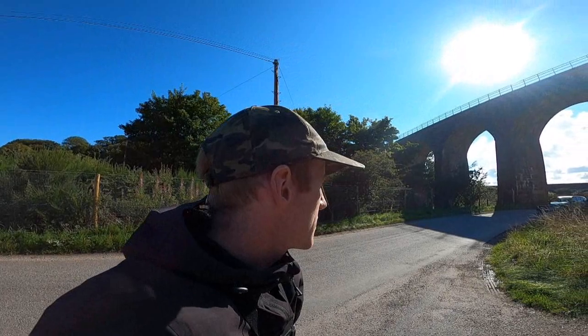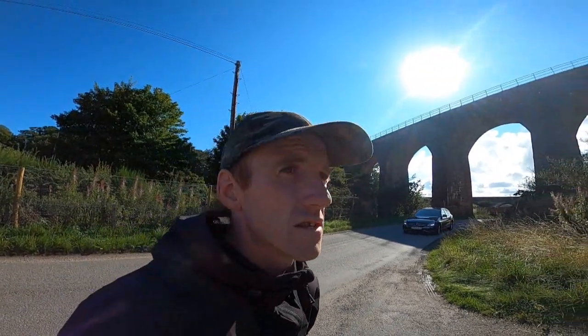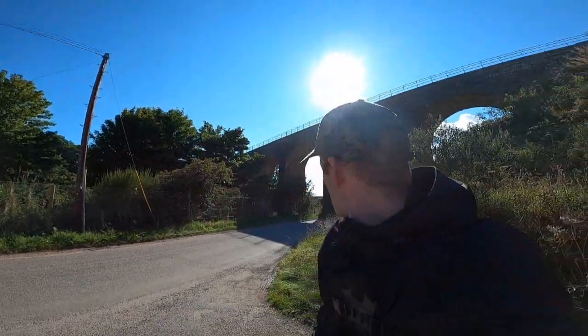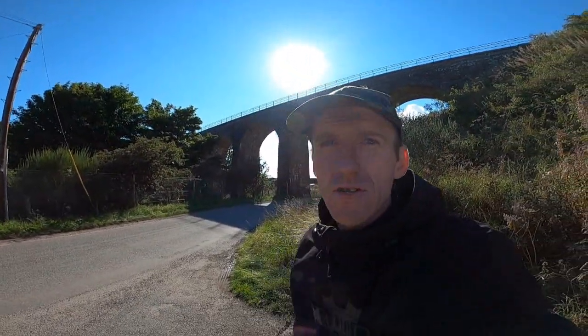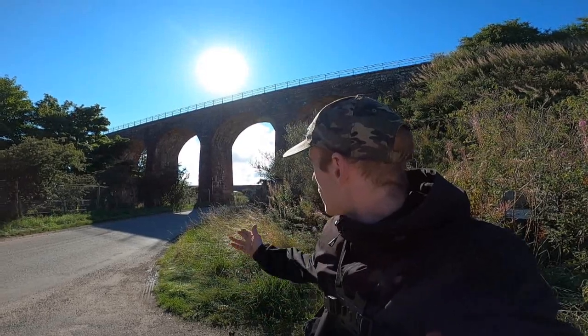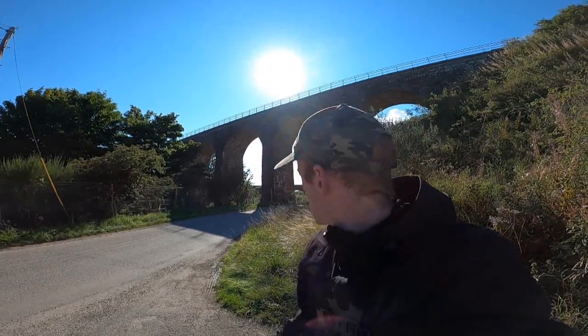Apparently the architect who designed this bridge is the famous architect who designed and built the Dundee train bridge, which actually fell over, killing people, killing everyone on the train pretty much. And yeah, this old bridge remains as a footpath or a cycle route here. So yeah, let's get into the action, folks.